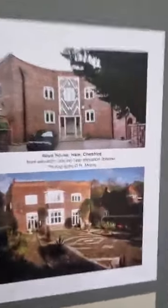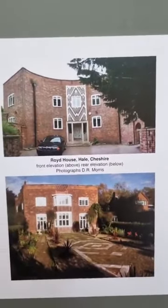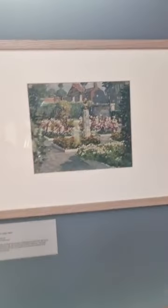So this is an actual building in Cheshire, in Hale, called Royd House, and you can see a modernist looking building there. And these paintings here are of Edgar Wood's garden in Middleton.